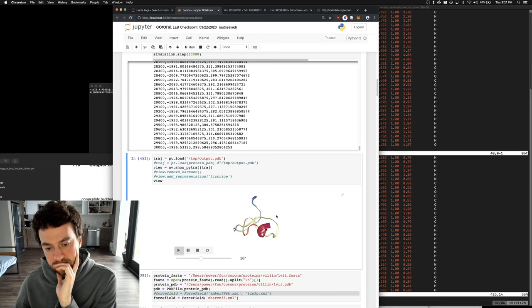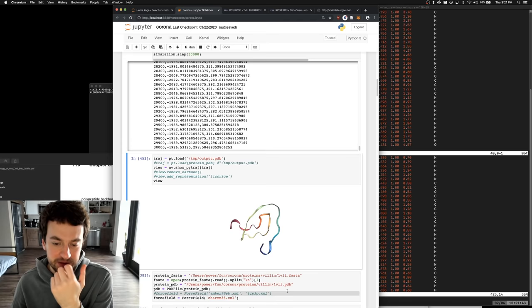Folding. Oh, look at that. Look at that protein. Oh, it's a beautiful protein. I mean, it's not a... Yeah, ooh, is it going to start to form its alpha helices? I learned about these by reading a bio textbook.